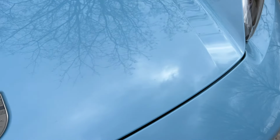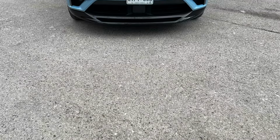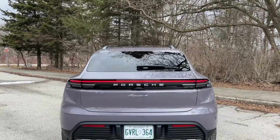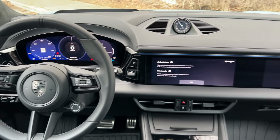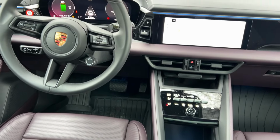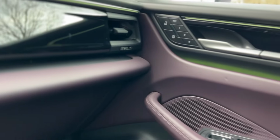Porsche has never been one to shy away from exterior paint choices, and both of our Macans have plenty of choice, and you can even do a custom color if you're willing to pay. But you know what? I kind of like the shade of blue that the Turbo's in, and Kyle's a huge fan of the purple that the 4's in. Now, my interior on this vehicle as equipped is just black, whereas Kyle has the matching purple interior, and yes, you can make the ambient lighting green for the full Barney experience.